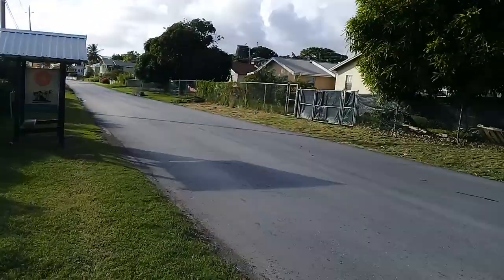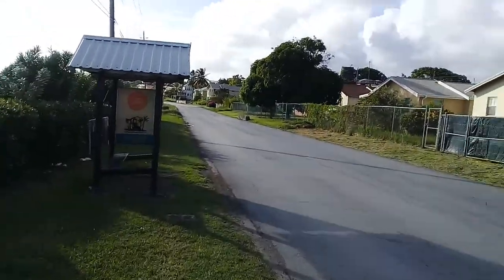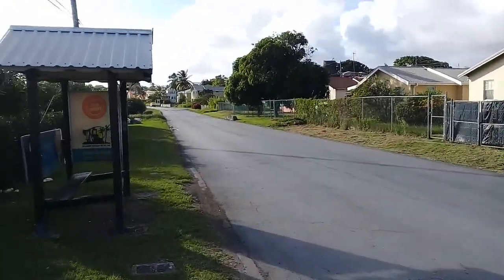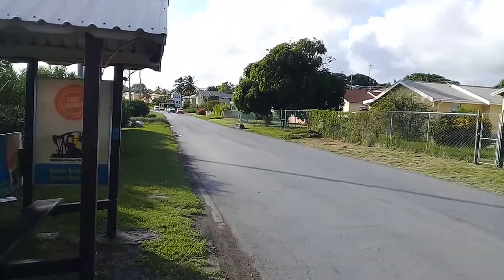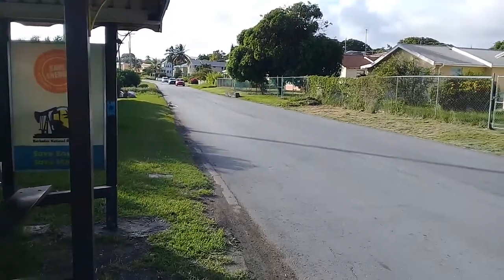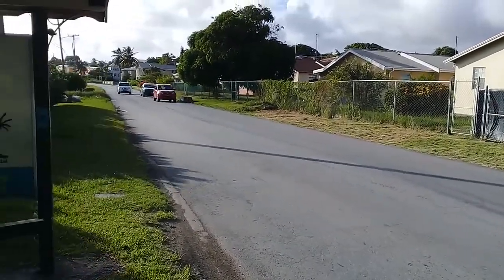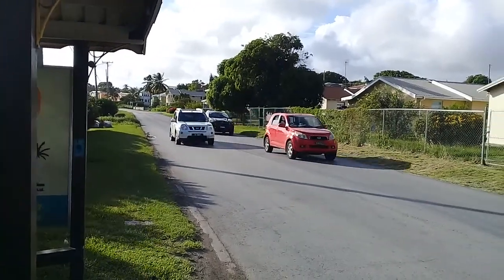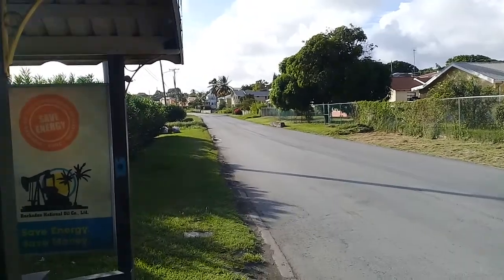Christ Church. We're at the airport. This is the road to Seawell, Grantley Adams International Airport. And it was the original road to the airport prior to the construction of the ABC Highway. It was the road that everyone had to use to get to the airport prior to the construction of the ABC Highway.